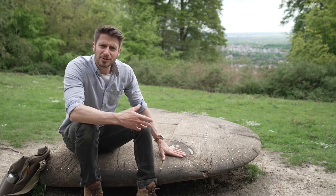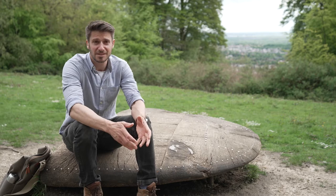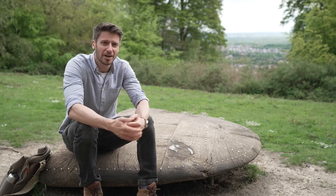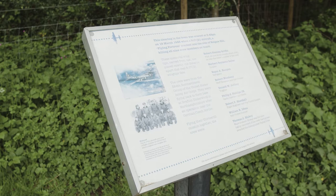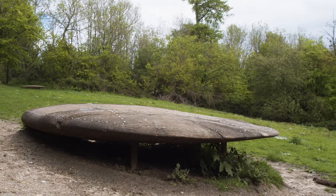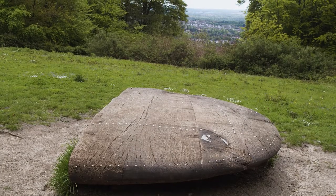This memorial was created by sculptor Roger Day to commemorate an American B-17G aircraft that crashed here in 1945, tragically killing all 9 of its crew members. The sculpture is made from ancient Surrey oak, with its 2 pieces placed the exact same distance apart as the aircraft's wingtips. Buried deep at the centre of the memorial is molten metal recovered from the crash.